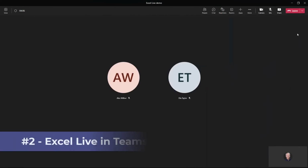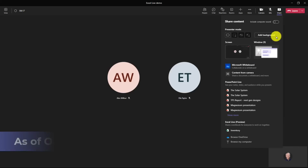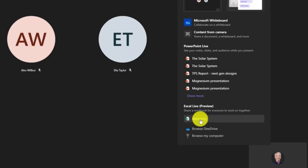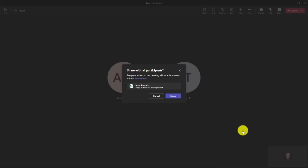The second new feature is Excel Live in Teams meetings. This allows everyone to collaborate in real time on Excel. It's super cool. So I'm in a meeting here, and I'm going to go up to the share tray in the upper right. And if you scroll down, you'll see a new Excel Live, and this is in public preview right now. Now, if I choose a spreadsheet that I have, inventory, it'll ask if I want to share this with all participants, and I will hit share.